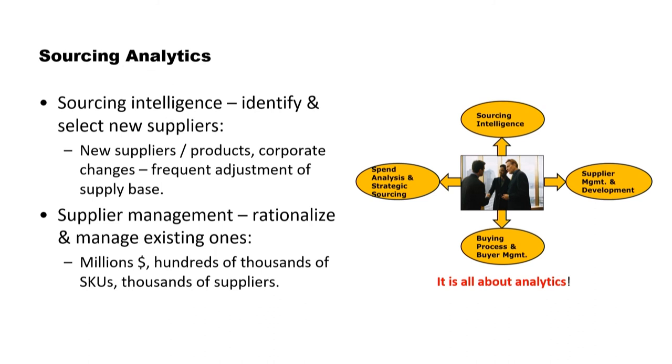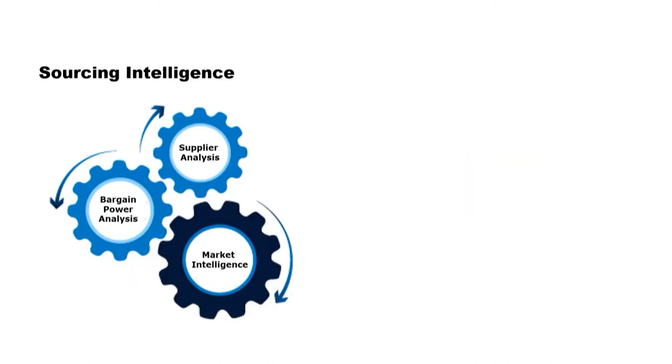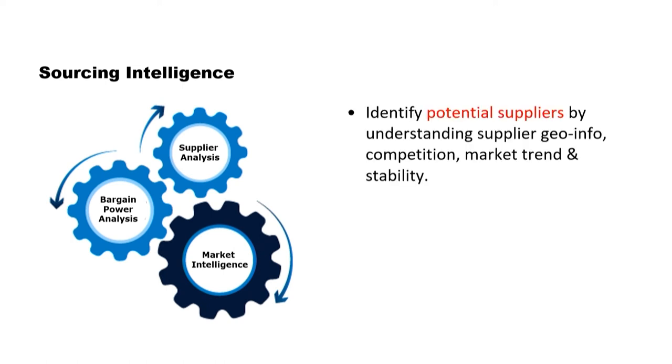All right, here I just want to show you one example of using data analytics to identify and select the right suppliers. An example I want to use is Apple sourcing CPU. Here I want to focus on sourcing intelligence, which is selecting and identifying new suppliers. Here are three things you will do. The first is market intelligence. What is that? It's essentially identifying where the suppliers are, from which country, and what they're offering. Let's find out about the supply market, the competition.